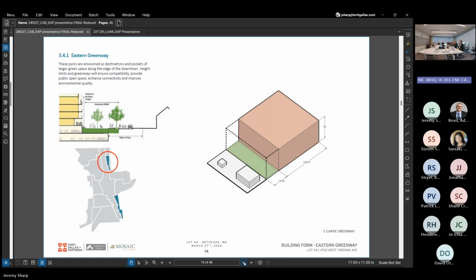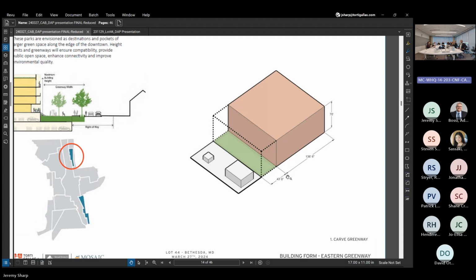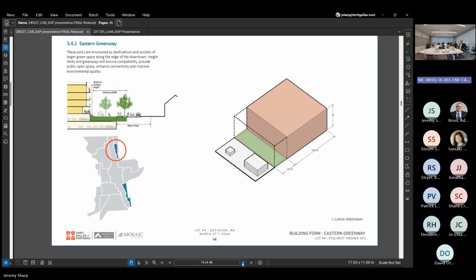So just getting into the building, I wanted to walk through quickly the massing diagrams in the Eastern Greenway to both introduce and refresh. We're providing a 43'6" greenway width. Now we've actually pinched the right of way. I can talk about that later, but the allowable height is 70 feet.